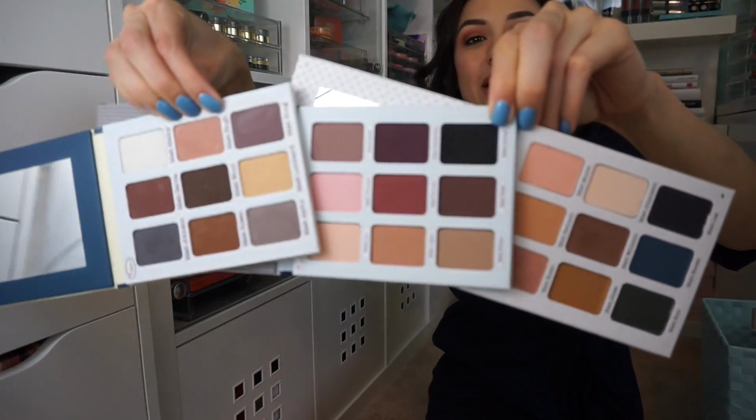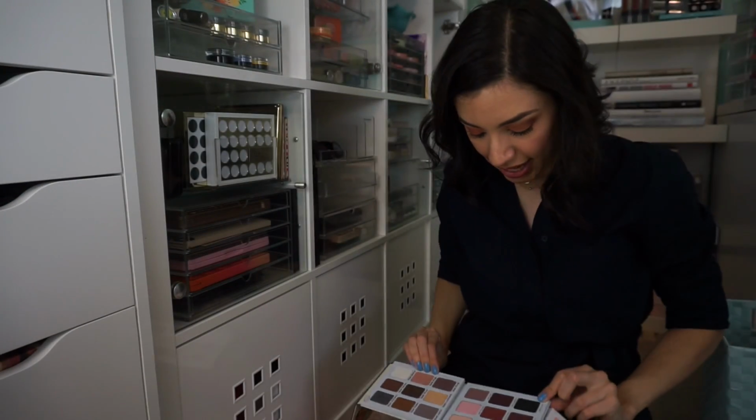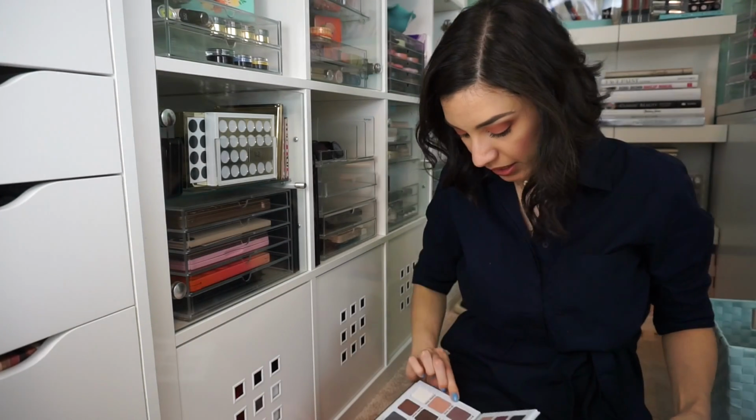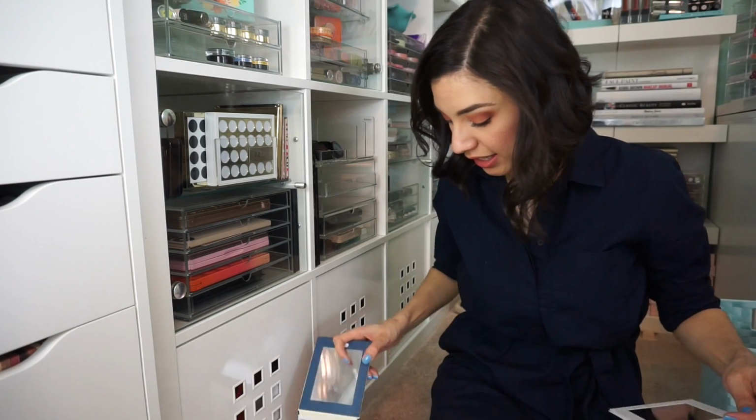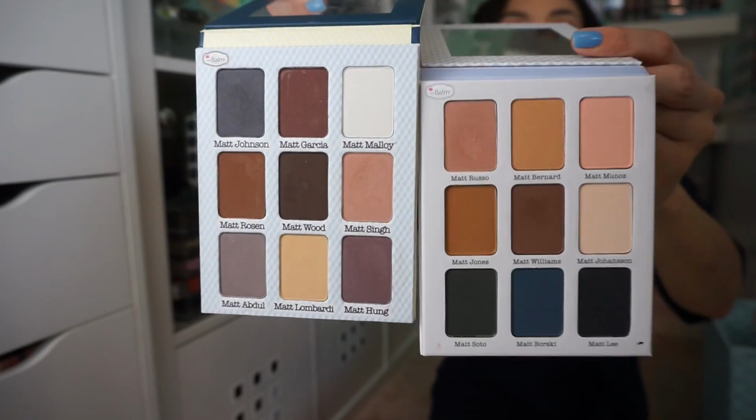Okay, so what do they look like? Do they look similar or do they all look very different? Honestly, I don't know if I'm ready to make this big of a life choice right now, but I do feel like these are probably the 2 that are the most similar. Meet Matte Nude and Meet Matte Adore.